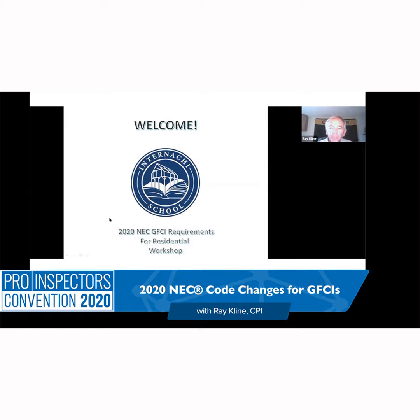Here is my combination tester. It's got the button on the front. Serves the same function as the basic three-prong. However, this allows you to test for the arc fault circuit as well. You can test with that tester.